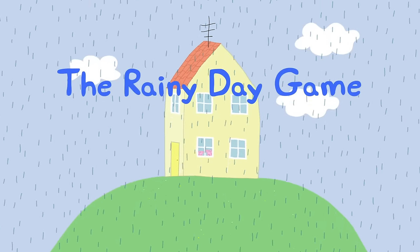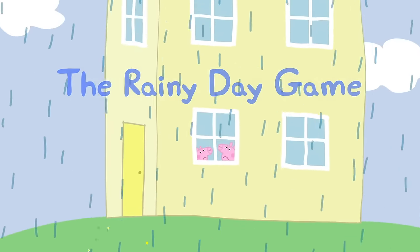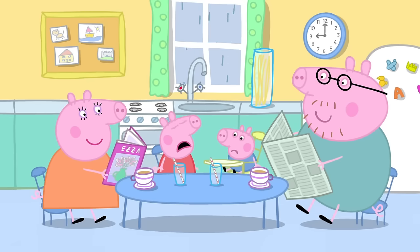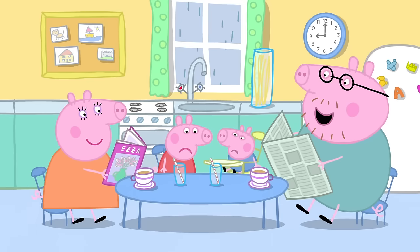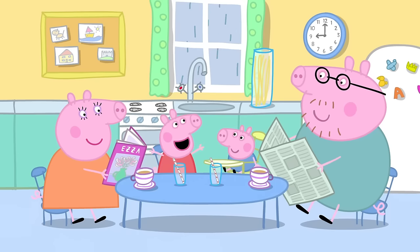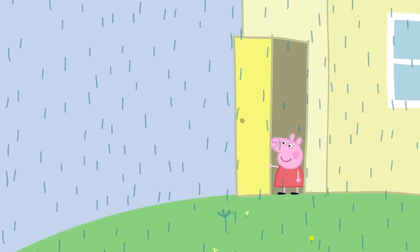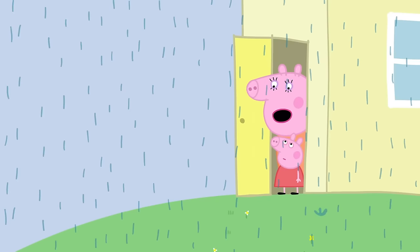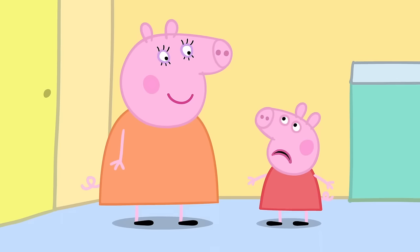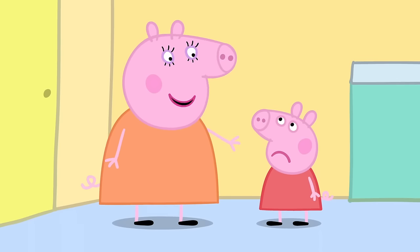The rainy day game. It is raining. Peppa and George have to stay inside. I don't like rainy days. I like rainy days because they make muddy puddles to jump in. Can we jump in muddy puddles now? Peppa, we need to wait until it stops raining.